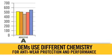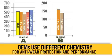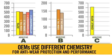Laboratory testing shows the different additives of 3 OEM branded oils and 2 aftermarket oils. They all contain additive A. That is where the similarities end. Additive B is present in 2 OEM oils, but not XPS or aftermarket oils. With additive C, you see the unique needs of Rotax clearly.